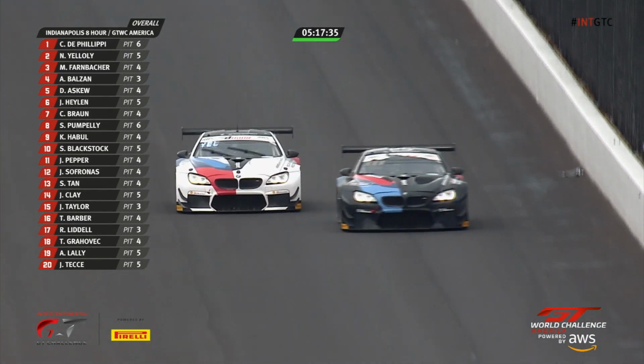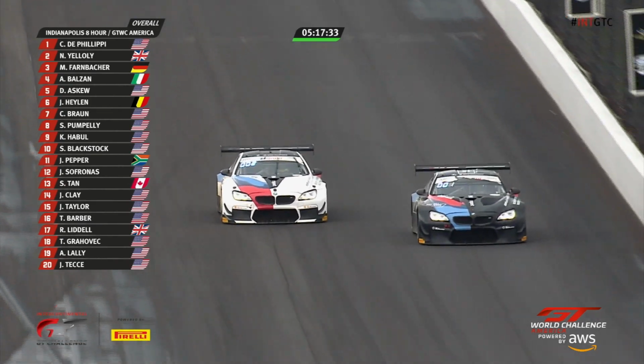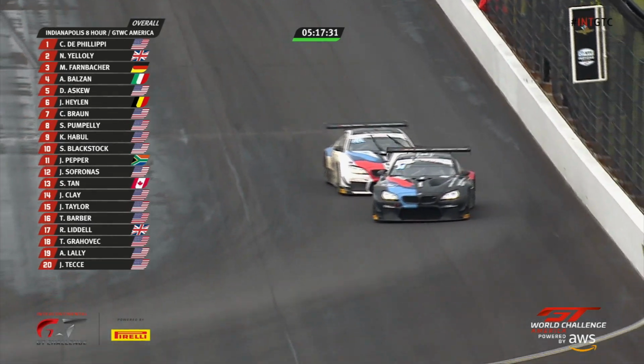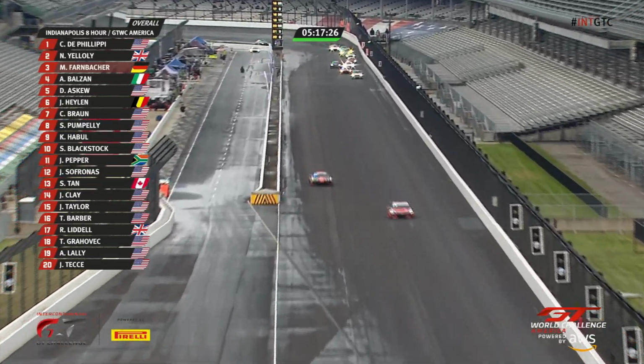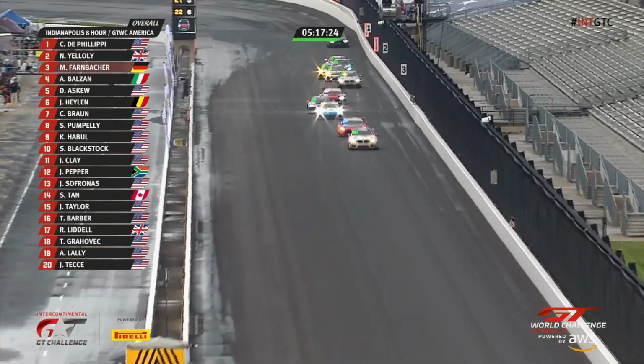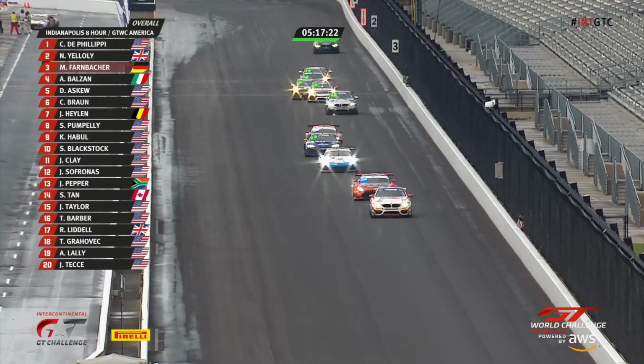De Filippi just sets his personal best. He looks to the inside. Connor takes it in a little bit deeper on the brakes. We'll start to get into a rhythm now. Yololi has been out there for a little bit. Connor just getting his first green flag laps. Boy, and look at this cue here.